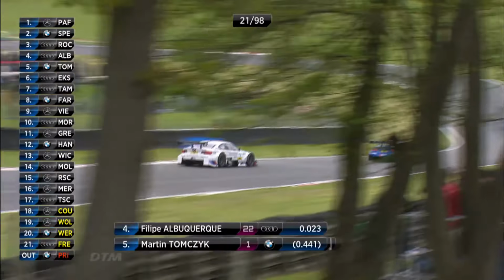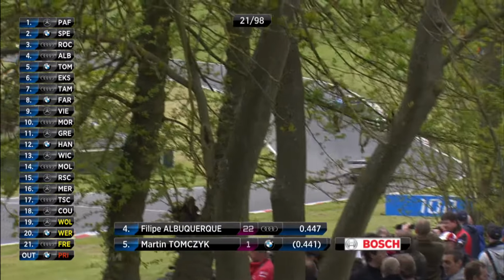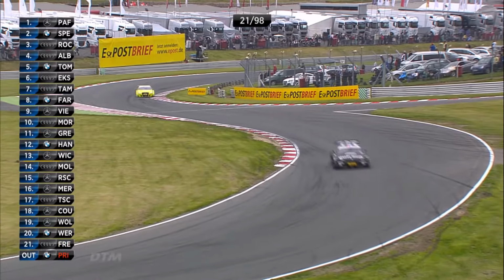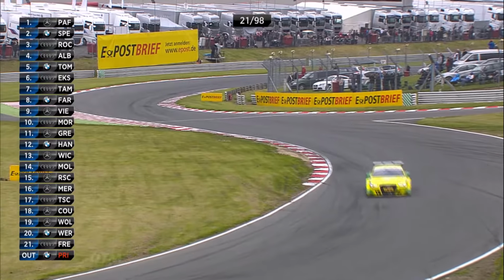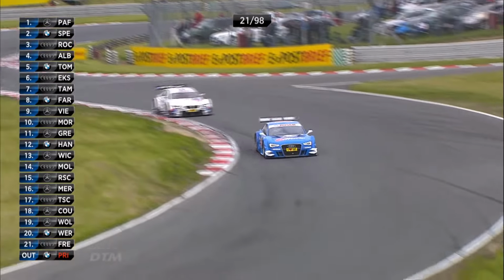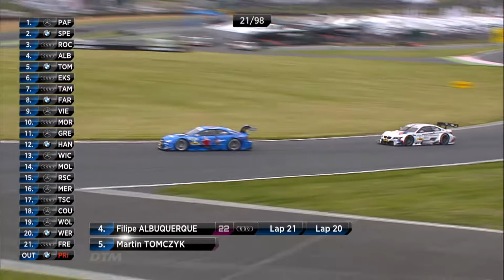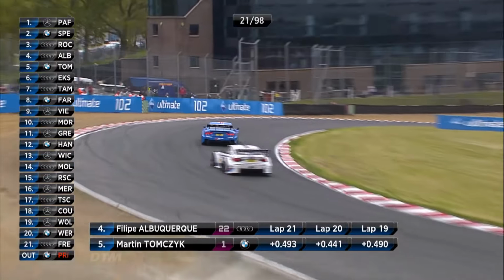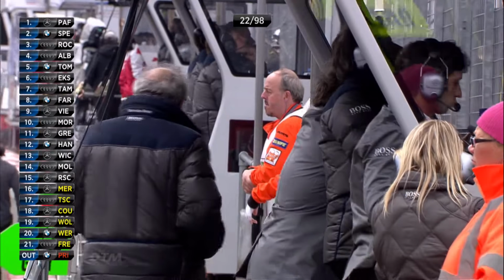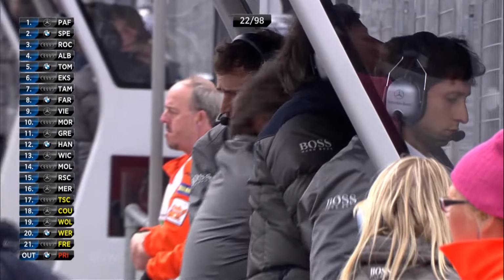Had a very good start to his DTM career. Remember, at the first race in Hockenheim, finished in 5th place there. Fierce battle going on between Albuquerque and Tomczyk. But Paffett still in the lead. There is Albuquerque with Tomczyk chasing after him, but so difficult to pass around this short Brands Hatch circuit.